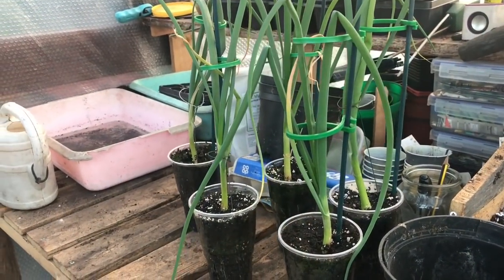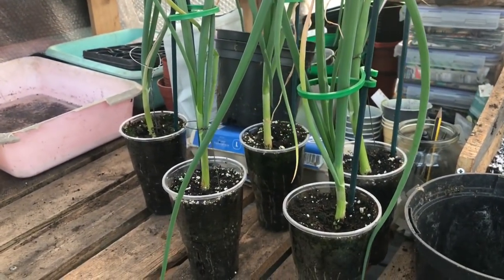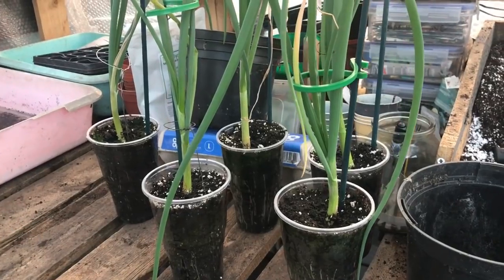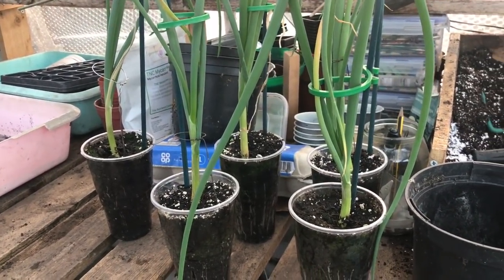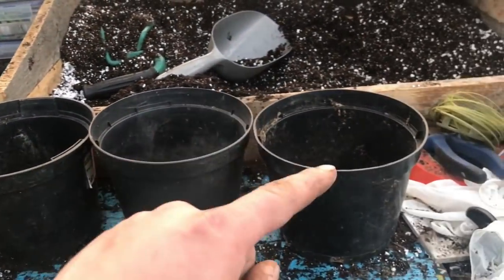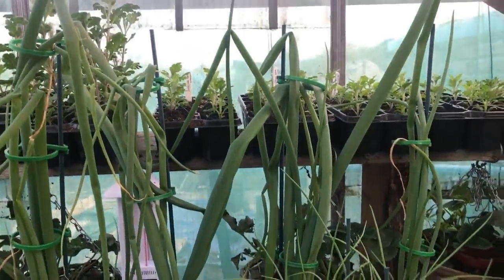Next task I'm going to get on with now is these giant onions, these heavy onions that I got off Harry. Now I believe these are Billy Lamb strain onions from what I was told today off Geoff, because I think he's got the same ones. But I've got these ones which need potting up, and I'm going to put them into these pots here, as the other ones are already potted up at the back there, as you can see, and they're just romping away.